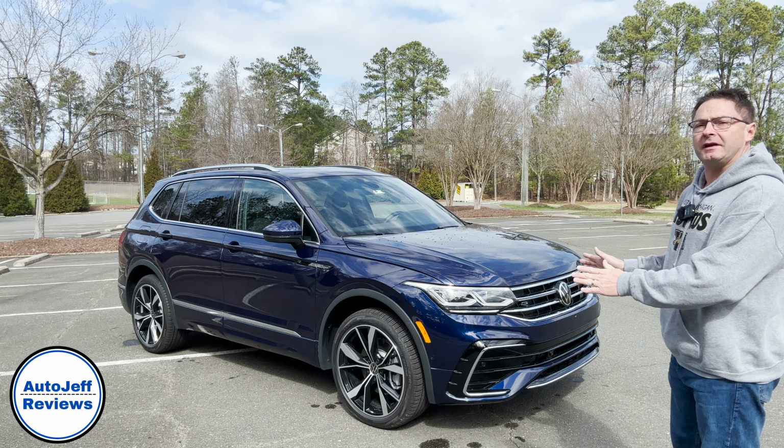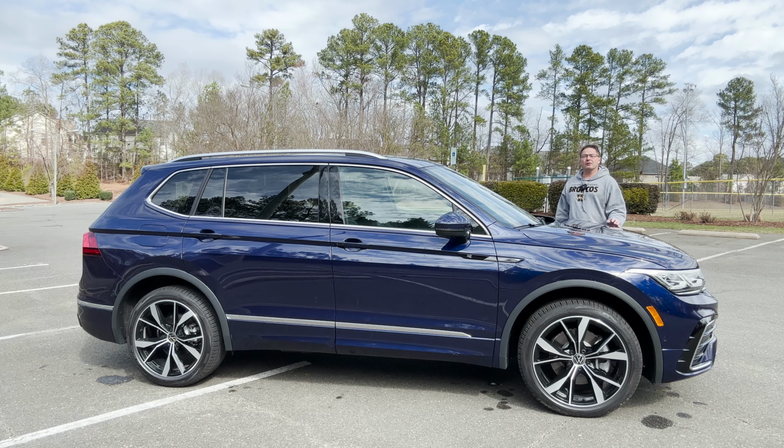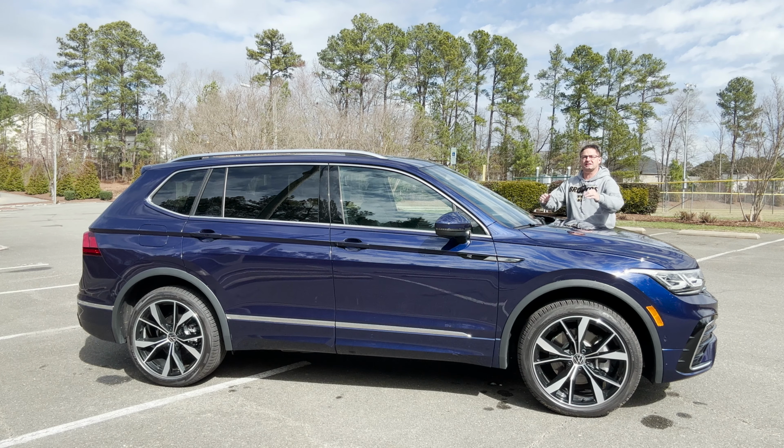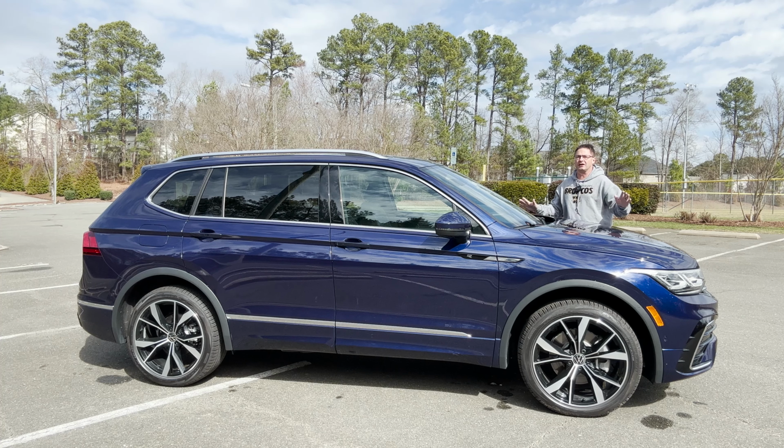This is the 2023 Volkswagen Tiguan. Tiguan is VW's best-selling model. We're gonna walk all the way around it. Then we're gonna see section by section so you can learn more about the exterior, definitely the interior. There are lots of bells and whistles that you wanna know about for sure.